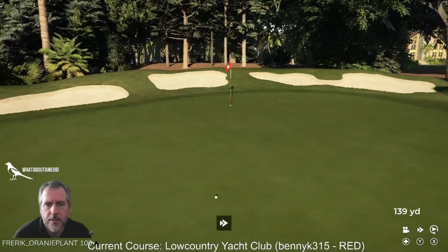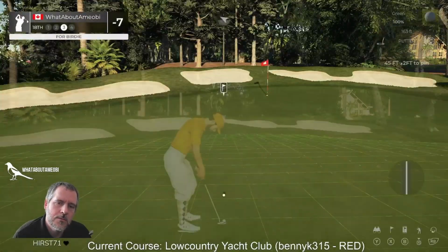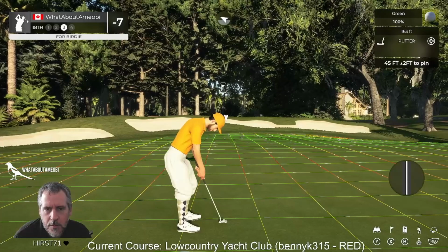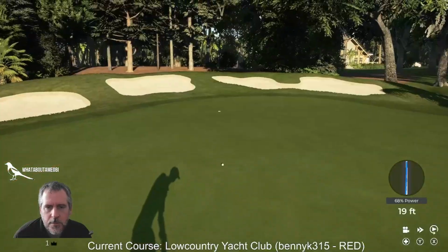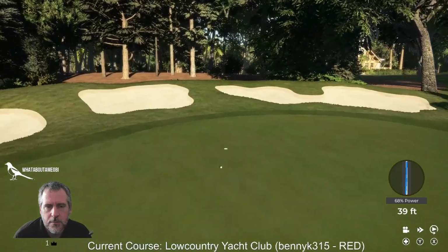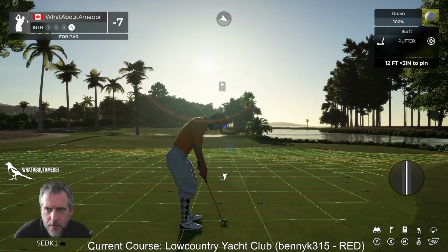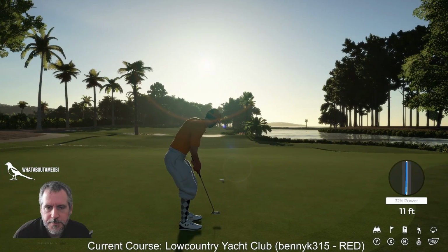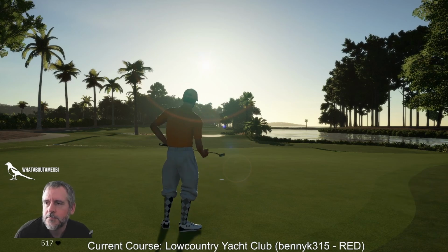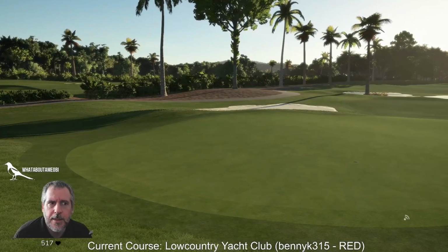Oh, the wind didn't take that at all. Oh no. Oh well. Let's hit that putt a bit harder, maybe. All right. That's a cool course. I like that.